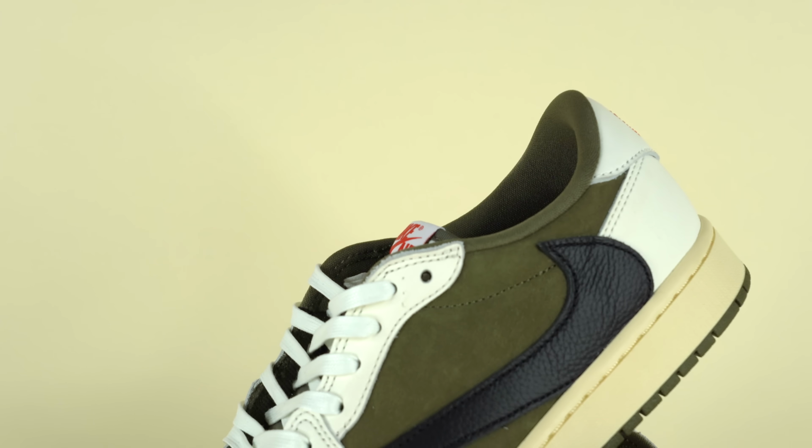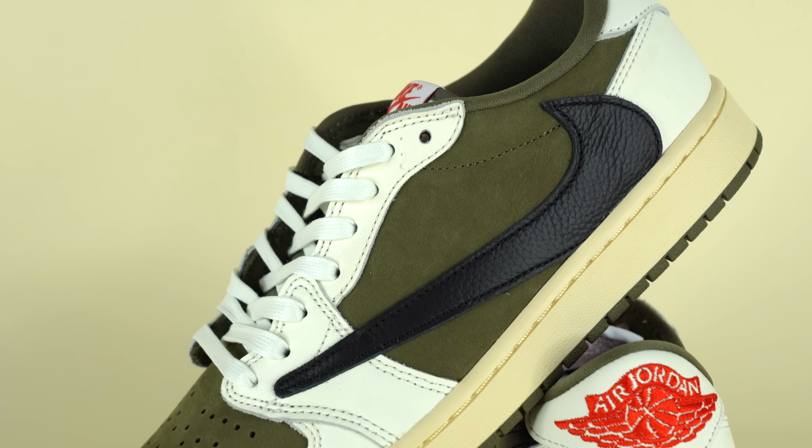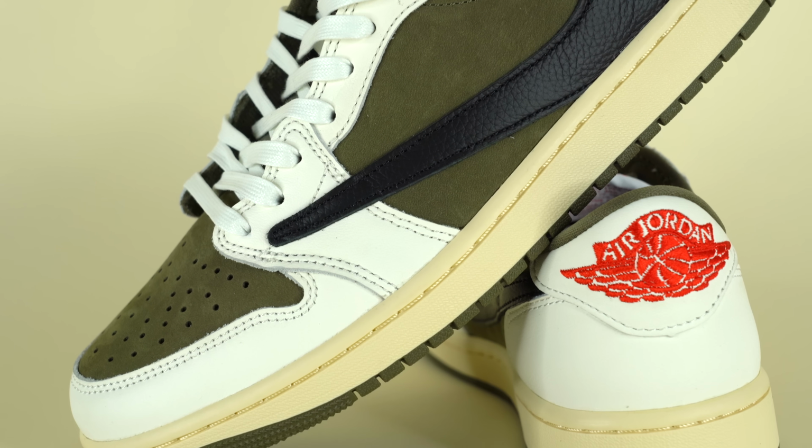That being said, both of these shoes are very clean for different reasons. The medium olives are obviously easier to rock and also will probably be more popular and more expensive as the months go on just because they're more wearable, but there's something about this pair, man.